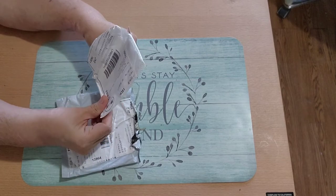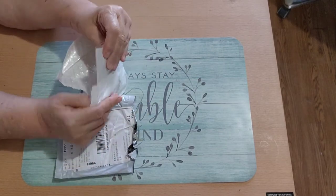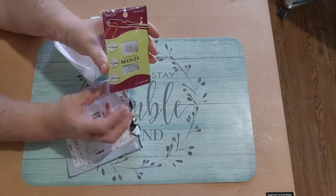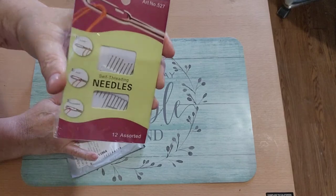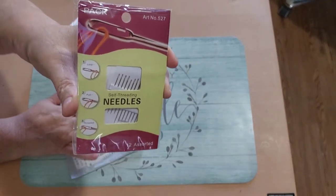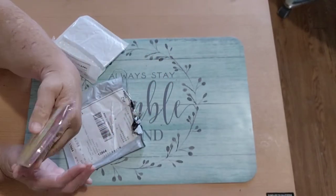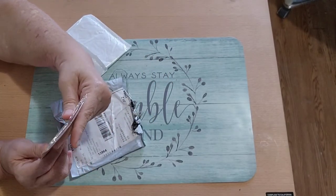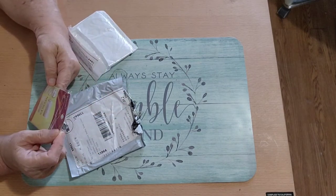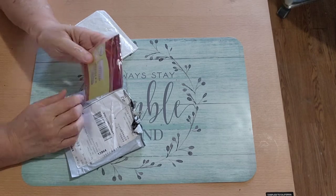And what is this one? Let's see. Oh, my needles. This is a set of needles. And they're meant for blind people or something like that, blind stitchers. They have a self hook on them that makes it easy to thread.